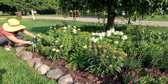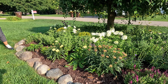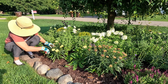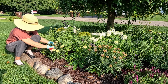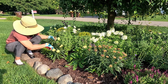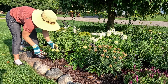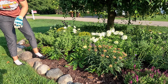So I know this looks pretty drastic, but it's the best way for me to hope to encourage a possible rebloom on these daisies. I do see some buds on this new stalk right here, so that's encouraging.